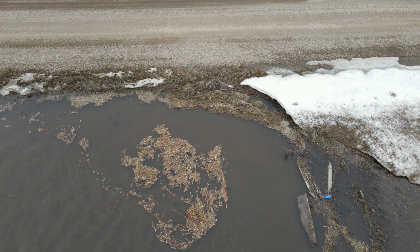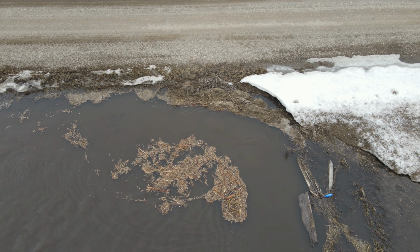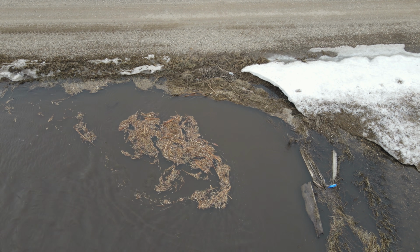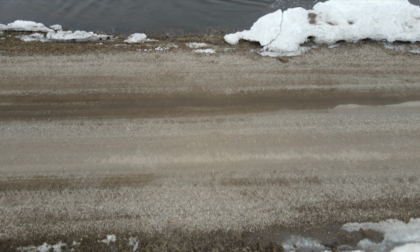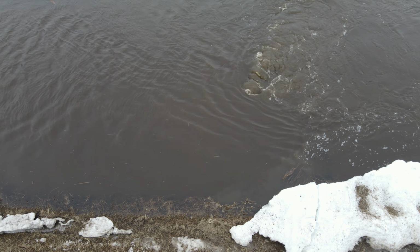So you can see all this chaff spinning around here, and this is a culvert whirlpool, and these are very dangerous. You do not want to be anywhere near these. I am a mile away from this as I'm flying my drone, but you do not want to be anywhere near these whirlpools because they have so much force. They will suck you under, and you can see the water bubbling out the other side here.